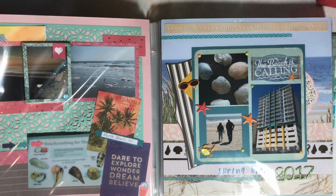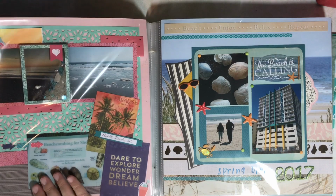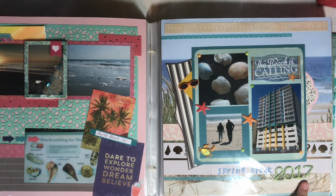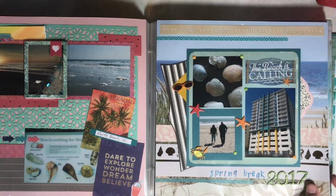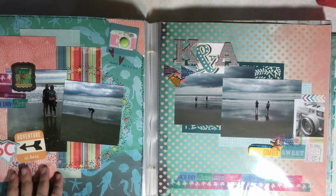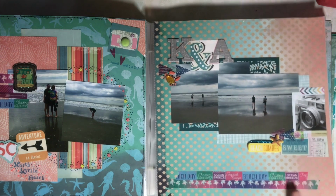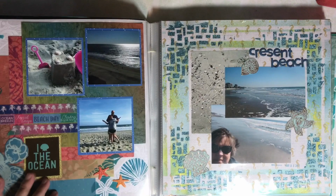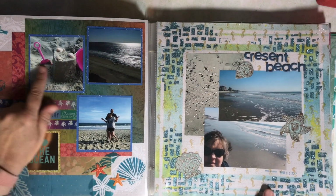Our 2016 trip ends with this page, which features a shaker filled with sand and some small shells from the beach. In 2017, we went back to Myrtle Beach again, but we stayed at a different place. It was a new adventure to see a different part of Myrtle Beach, and we enjoyed another beach location and lots of seashell hunting. In 2016, we bought a little sand pail and shovel.